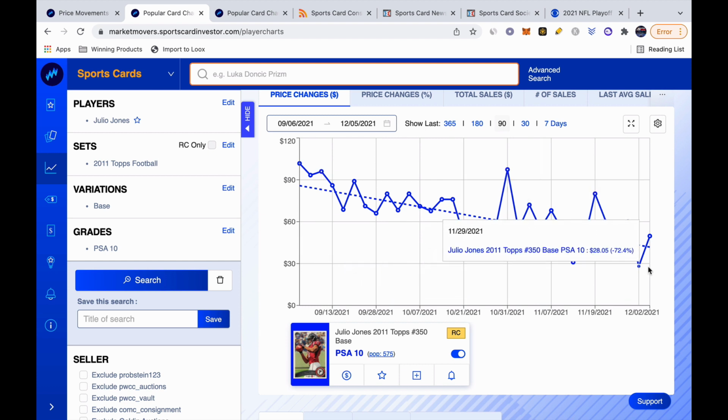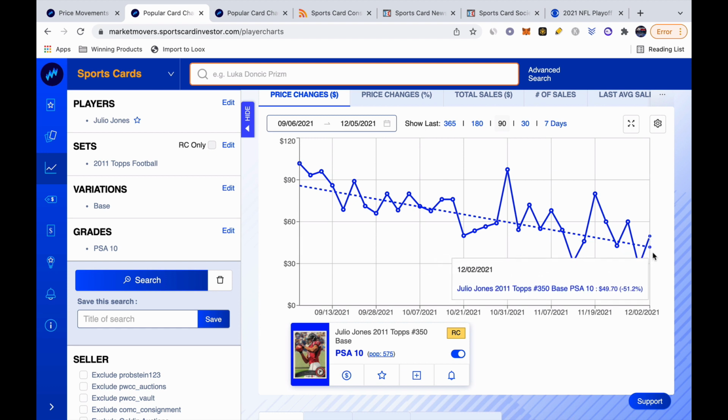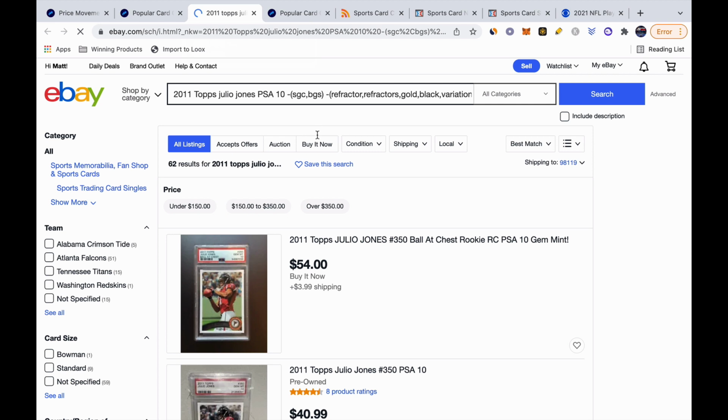So this card's been doing nothing but going down over the last 90 days. But when Julio comes back and they get into the playoffs, this may be the dip we're looking for. Let's actually go take a look. Because if I can get this for under $50, or well under $50 probably, let's sort this.